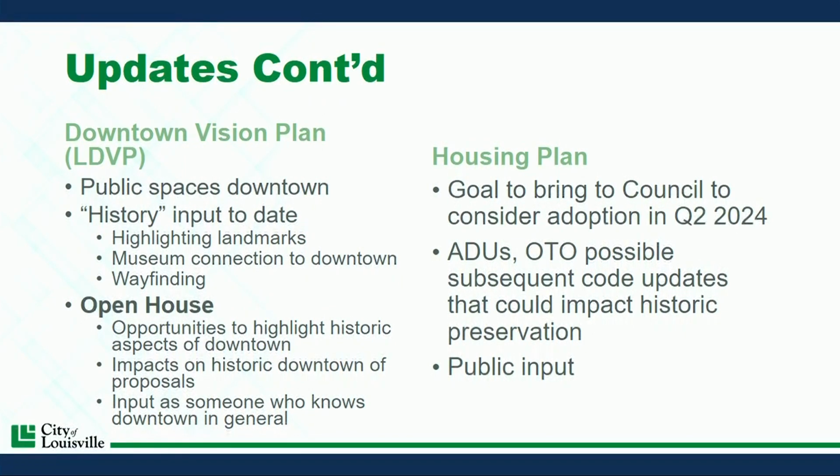At this open house, and also in the survey that I'm pretty sure is still open, obviously as residents and users of downtown, you're welcome to come. But as HPC members specifically, you could talk about opportunities to highlight historic aspects of downtown, look at what they're proposing and ask questions or give your input on whether there are going to be any impacts on the historic downtown. Those things are really in your wheelhouse and expertise, and I think would be very welcome, in addition to your general input as residents overall.